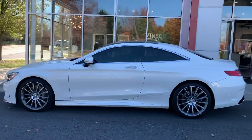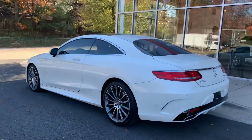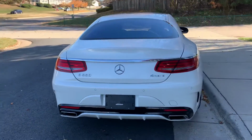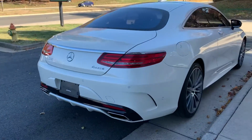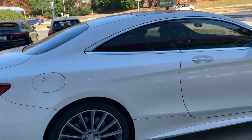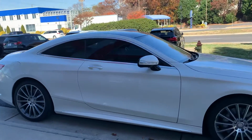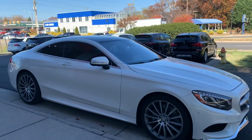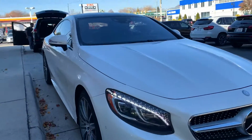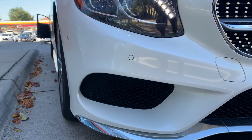Getting you this nice video of this ridiculously beautiful car. So I was told that the MSRP on this vehicle was actually $157,000. So this is the real deal. It's a little dirty because I just had them bring it over from the shop after they took it to Mercedes. I wanted to get this video up to you because we are getting calls on it and I know this thing won't last long.